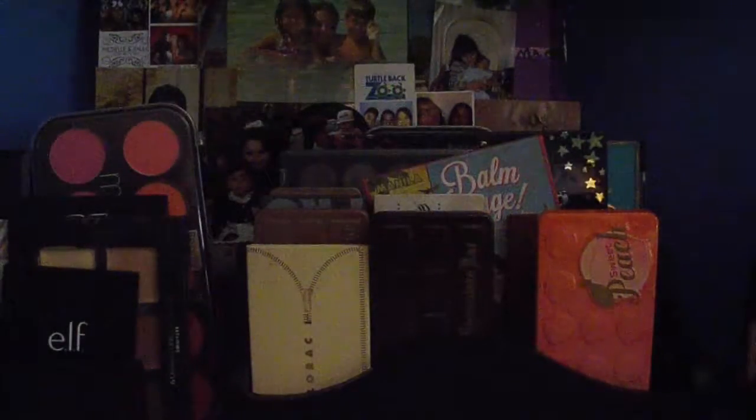It's really pretty on the face. The only thing I don't like is that I struggle getting it out of the pan. I have a small brush that does fit into this pan, but sometimes I struggle, so I just pick other ones. I've got to give this more love, but Benefit blushes are really nice, so I would check them out.